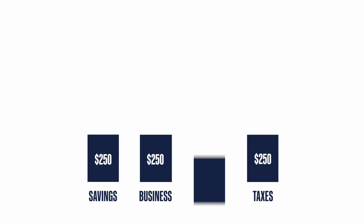Every single time you receive money, whether it's 50 cents or 50 million, send a percentage to your tax account immediately. For example, when I receive a check for $1,000, I like to pay myself first. So I immediately send $250 to my savings account, then $250 to the tax account, $250 to my business, and $250 to my lifestyle account. By splitting the money, I always have enough to pay my taxes quarterly, plus I'm adding to my savings, my business, and my lifestyle simultaneously.